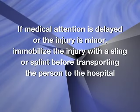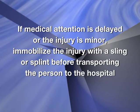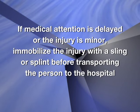Give ongoing care until medical help arrives and takes over. Continue to monitor circulation below the injury and treat for shock. If medical attention is delayed or the injury is minor, immobilize the injury with a sling or splint before transporting the person to the hospital.